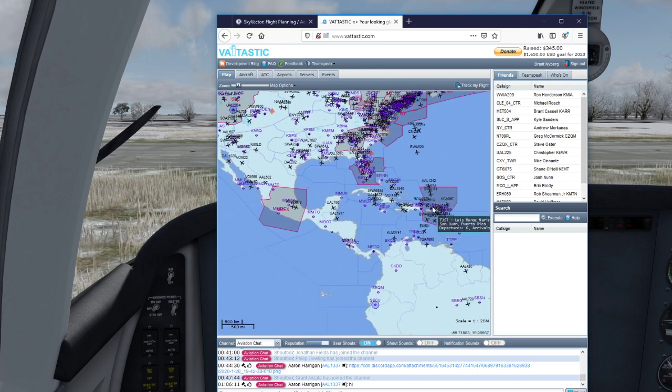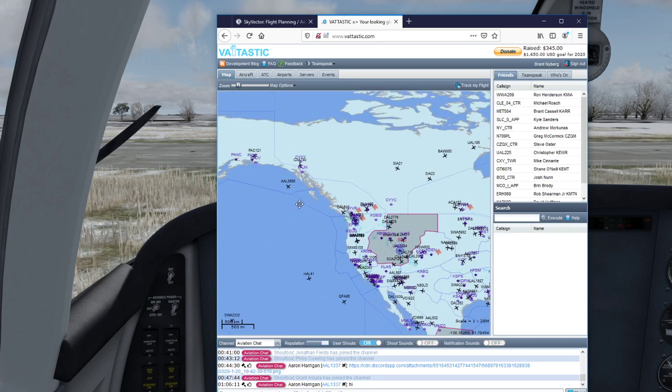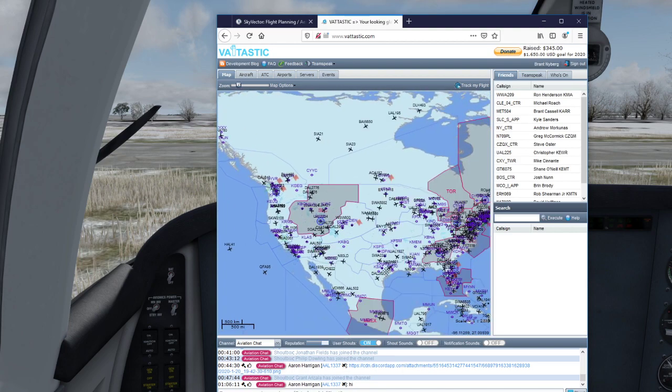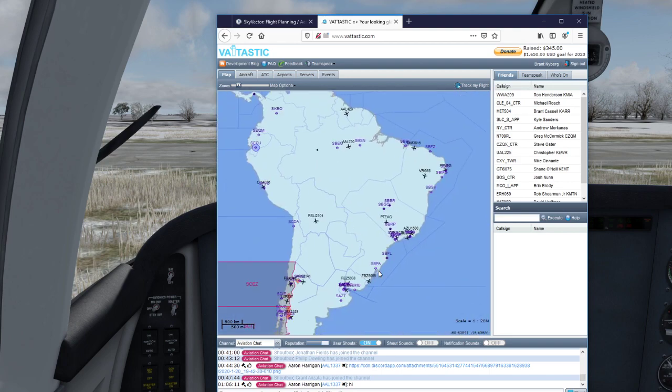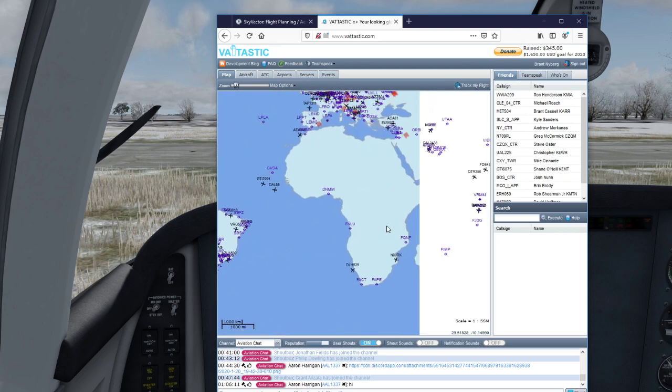Some stuff going on down by San Juan, Puerto Rico. Over here, Mexico, and Salt Lake Center is online. I do know that they have an event coming up for a new virtual club that's based off of Era Alaska. I thought it might have been tonight. Maybe not. Anyway, a little bit of stuff going on down there, South America.